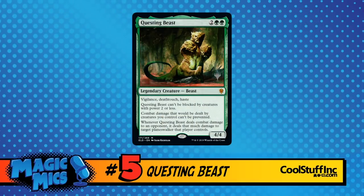Okay, here we go. 2 green, 2 generic mana. 4 mana gets you a 4/4 legendary beast. Of course, it's mythic because Hasbro got profits. Vigilance, deathtouch, haste. Can't be blocked by creatures with power 2 or less. Combat damage that would be dealt by creatures you control can't be prevented. Where in the hell did that come from? Whenever it deals combat damage to an opponent, it deals that much damage to target planeswalker that player controls. Why? What is happening on this card?